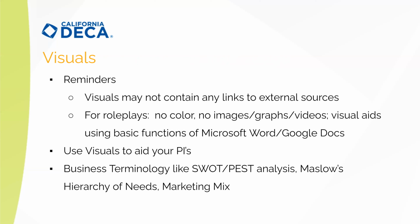Try to use your visuals to aid your performance indicators. Remember, performance indicators are a huge part of your score, usually about 60%, so try to use your visuals to emphasize them. This can be done through text, like highlighting certain key phrases or vocabulary terms associated with the PI. You can also use visuals to include business terminology and processes, like a SWOT or PEST analysis, Maslow's hierarchy of needs, and the marketing mix.